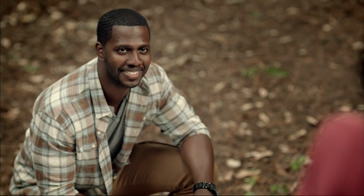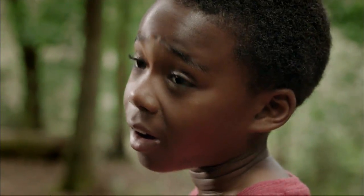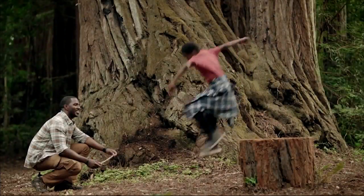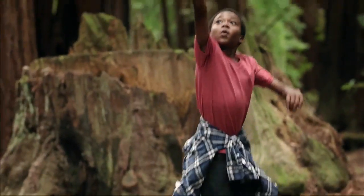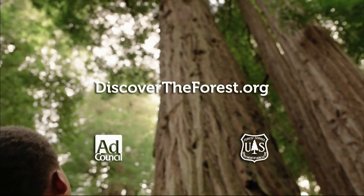This is the moment I knew. His future had no boundaries. There are some moments only the forest can inspire. Find yours at discovertheforest.org.